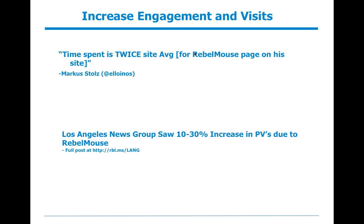Why use RebelMouse for your blog? So we have a focus on visual content while also making it easy to add in more content and text beyond that. Our users have found that this leads to higher time on site, engagement, and more page views. With that is a focus throughout, as we're building things, always on making things easy to share and working with all the different social networks to make sure everything fits well and is shareable as they're added.